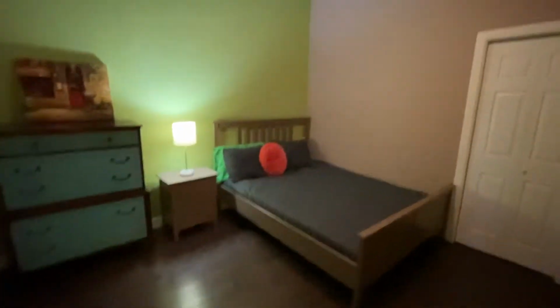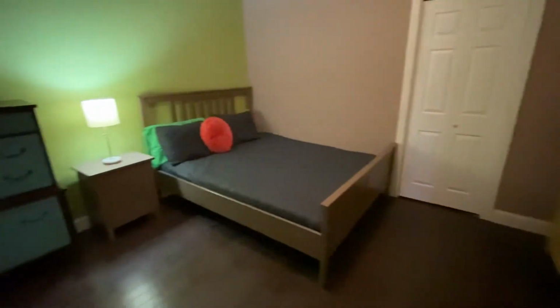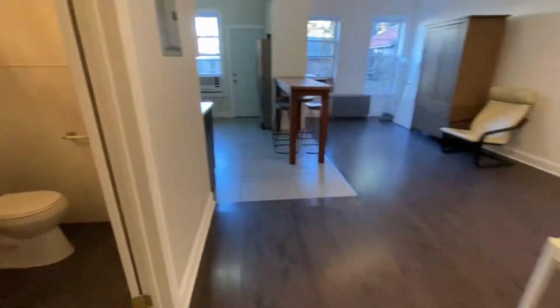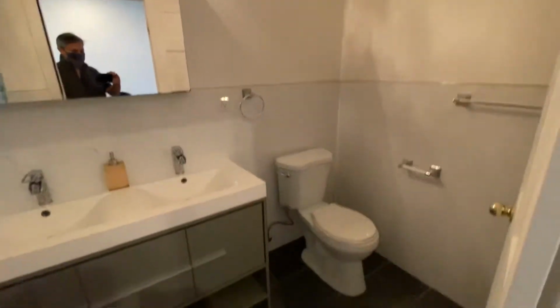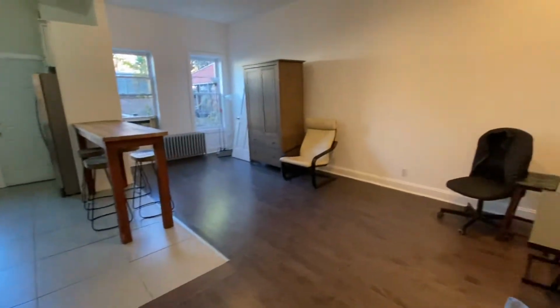Coming further along the hallway, you have a half bath. Nice exposed brick. Another bedroom. Again, very spacious, easily a king-size bed in there. And then we have a nicely done bathroom. Also, double vanity, good amount of space.